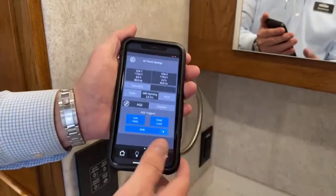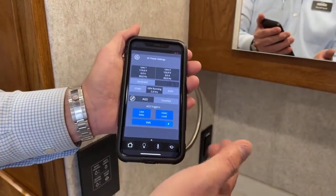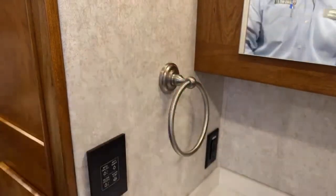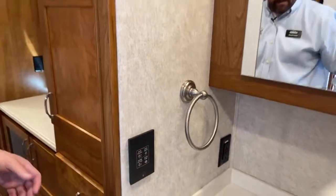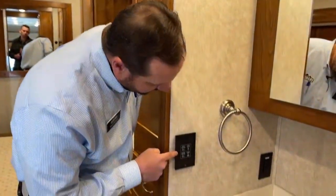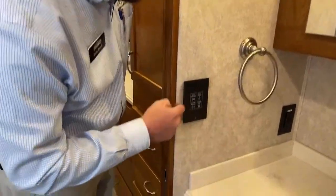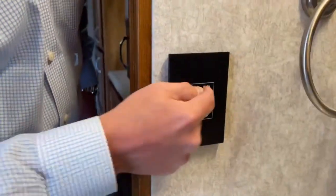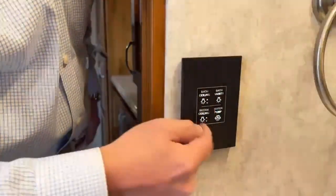It's got a lot of nice features that run from the actual device on the wall that you can run from your mobile device. And if you don't have the mobile device and you're just trying to turn lights on and off, you still have these little black control panels, multiplex panels, where I can turn lights on and off throughout the coach in the different locations. Bathroom.